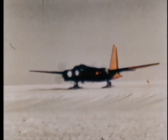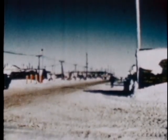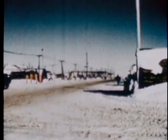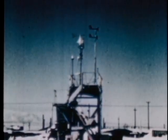The P-2V is loaded with crew, cold weather clothing, spare parts, and survival gear. Let's take a look at Point Barrow, since the expedition will be based here. Here is an official Navy camp with a resident officer in charge. The camp is under the jurisdiction of PET 4, the Navy project for developing petroleum reserves in this area. Other Arctic research projects, including the Arctic Research Laboratory, a weather station, and communication stations, are here. Thus, Point Barrow aids the military and commercial projects in carrying out the United States policy.